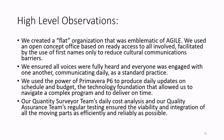You can see how important that is, knowledge. Lastly, our quantity surveyor teams' daily cost analysis and our quality assurance team's regular testing ensured the viability and integration of all the moving parts as efficiently and reliably as possible. Not in North America so much, but rather in the outside world, starting with Great Britain, there is a system of quality assurance called Clerks of the Works.